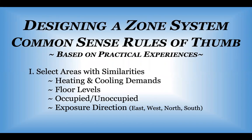To put that zone system together and understand airflow, we've got to look at these common sense rules of thumb. Select areas with similarities, heating and cooling demands, living areas versus sleeping areas. Capacity of rooms will have a different demand. Possibly appliances or heat generating equipment of any kind will have different demands. Understand those and lump those together as similarities. Floor levels are definitely a different demand. Occupied, unoccupied areas. How long during a 24-hour period are areas consistently occupied, unoccupied, which qualifies them then for savings as a zone. And exposure direction, east, west, north, south, different demands during the entire day in those areas.